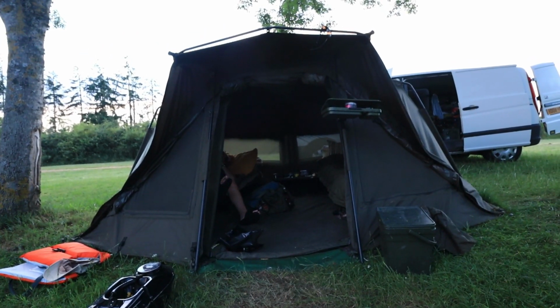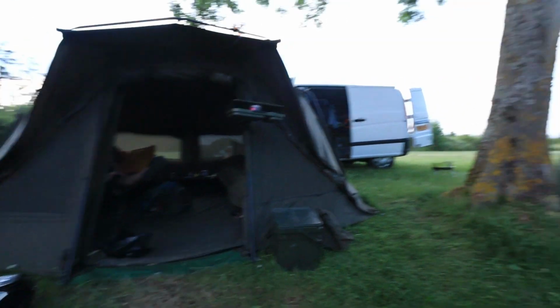So there's the executive decision. I've had to move, so we've packed most of the kit away. Base camp has been packed into the van, and we've only got the one bivvy up now with Debs. So that is where we're up to.